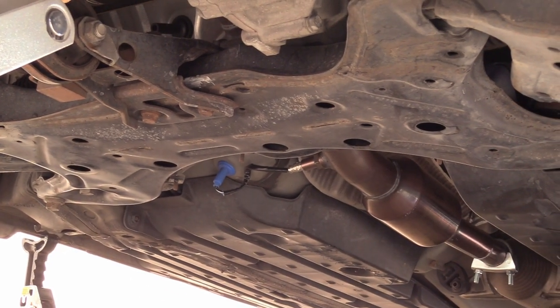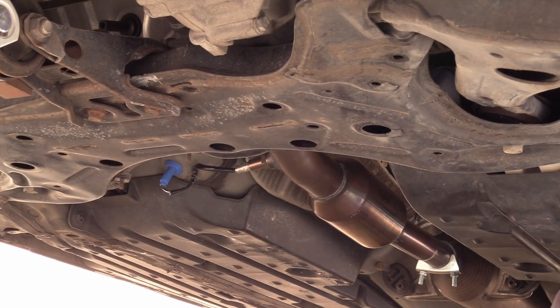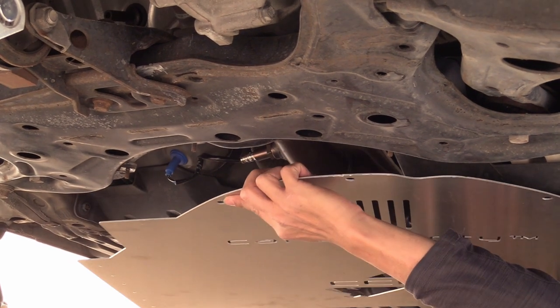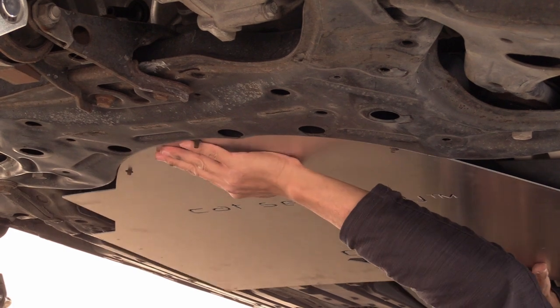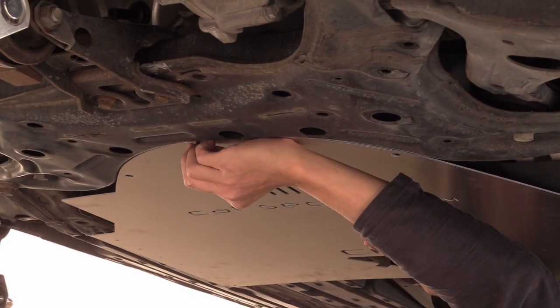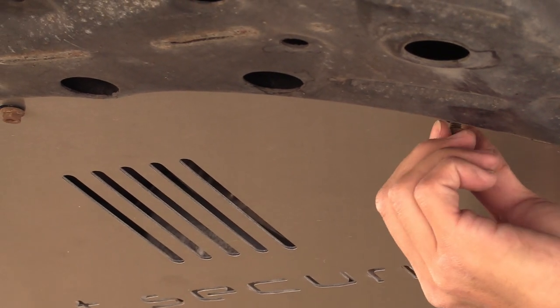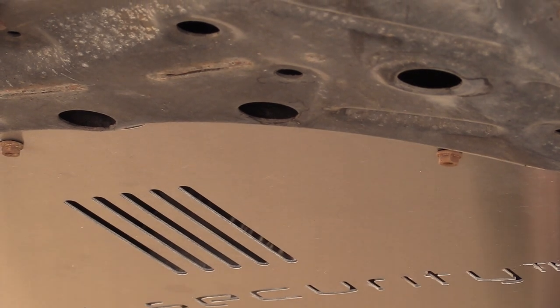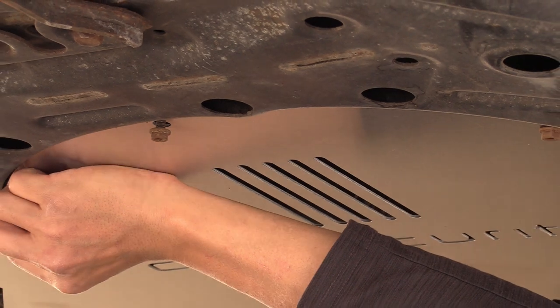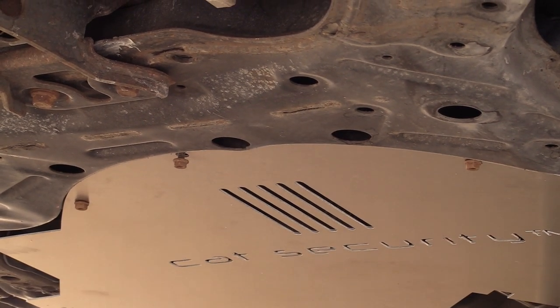Nice. Okay. I guess we don't need the plastic shield anymore. This metal shield is going to do a better job. Let's line up. One, two, three. Okay. And secure it. Good. Now we can start marking out the holes on the side.